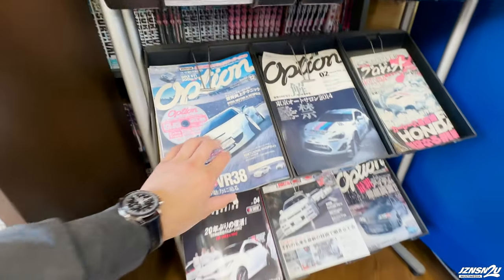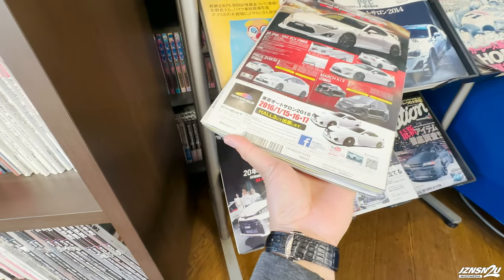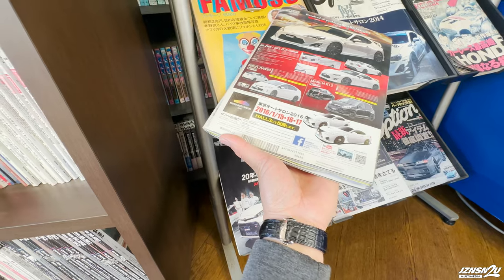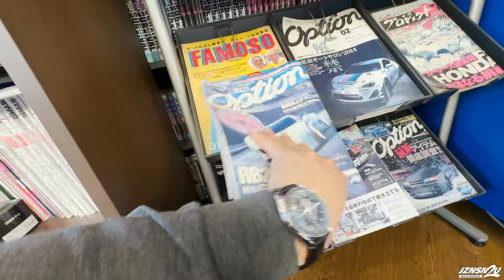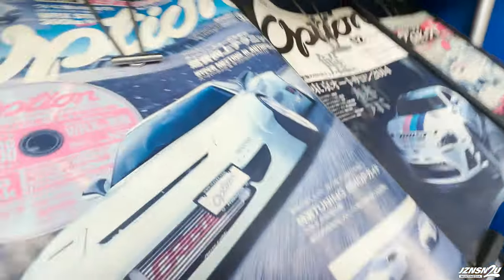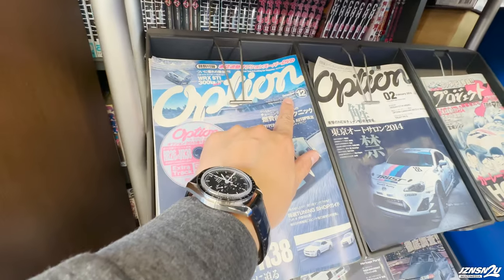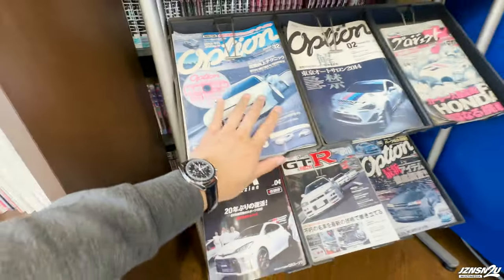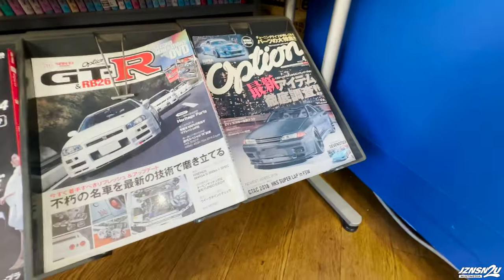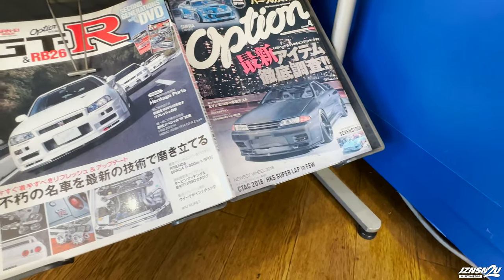Look kind of old. Wonder what year these were made. Not sure. But Option, man. Oh, here you go. December 2015. Crazy. February 2014. Ew. Little bit of dust. Oh, look at that. Active GTR. That's that carbon fiber GTR we saw at Wekfest last year.